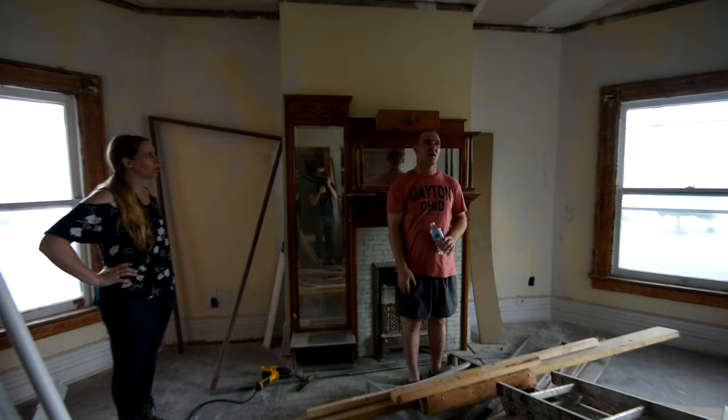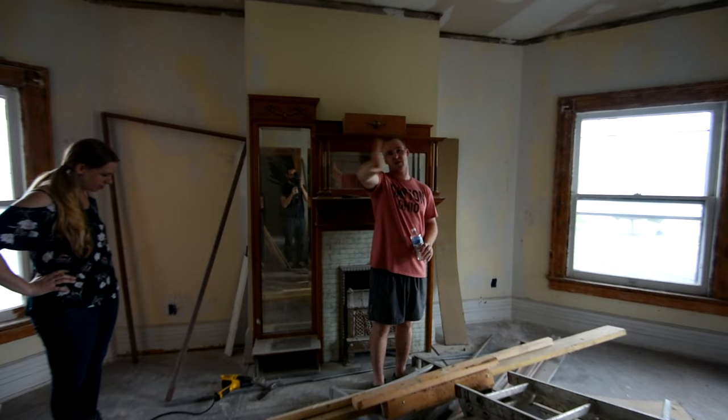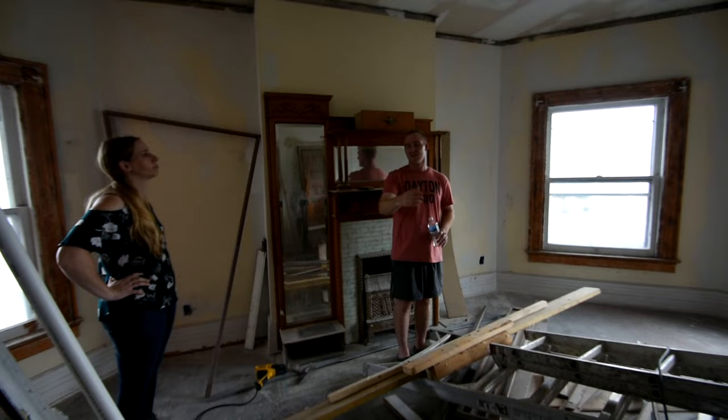And you can't really tell now, but there are three bedrooms on the front of the house and one on the back of the house. All three of them had doors in between the rooms and doors into the hallway. So I removed the doors. There you can kind of still see the top of the outline.